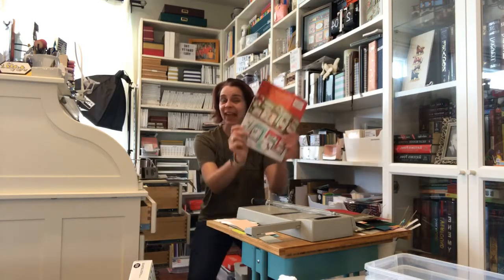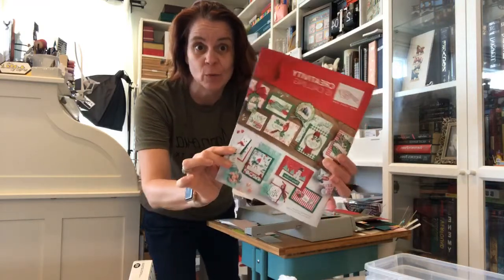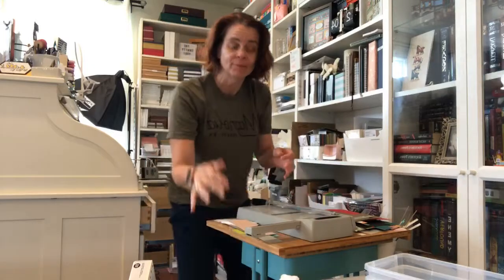I'm also creating for my classes and my own open house, and my open house is going to be on September 8th, which is a Sunday afternoon. And lastly, I have catalogs. Look how pretty it is. I can't show you the inside yet, but I will do a tour of it once the catalog goes live for customers on September 4th.